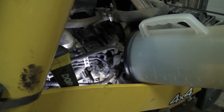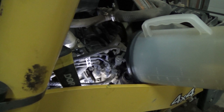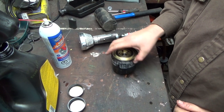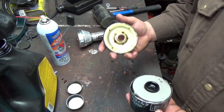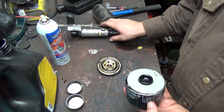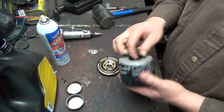That should be good. Okay, I'll let that drool in there for a second or 2 or more and let her settle in the engine a bit, and then we'll check our dipstick level up here. Where is he? He's right here. And we'll see how we're looking. Well, while we're waiting for that jug to drain, I got this feller cut open here. So, pretty well built.